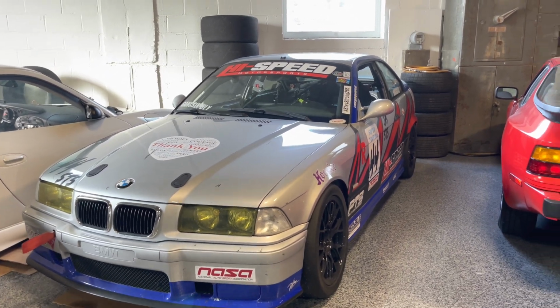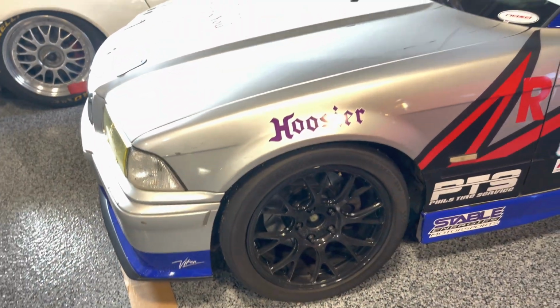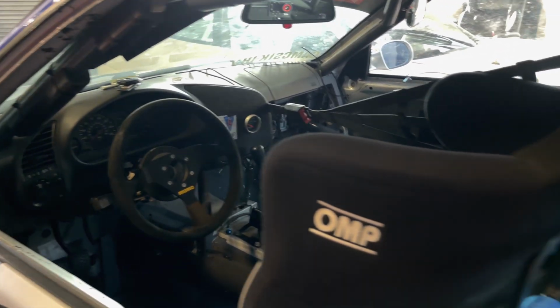He's had the car as a street car for a long time, and then Hugh and the team there literally just took it all apart and built a race car out of it. Super clean. I'll definitely hit him up after this too. Yeah, they do a really good job there.